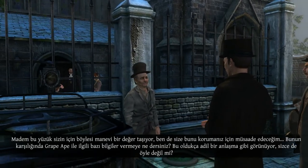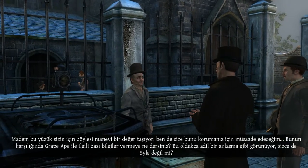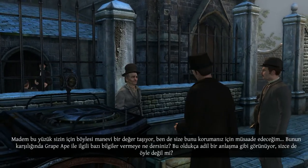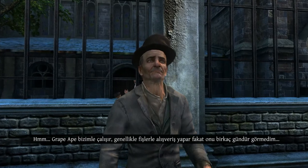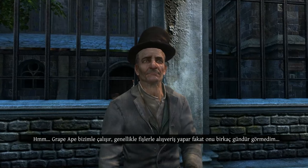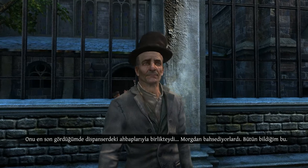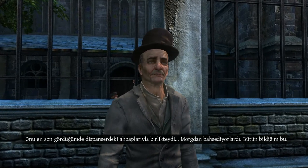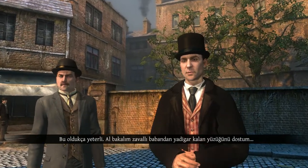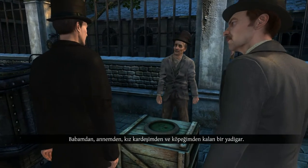As this ring holds such sentimental value for you, I will allow you to keep it. What would you say to exchanging that against some information about Grape Ape? That seems like a fair deal, don't you think? Yeah. Grape Ape works with us. He usually deals with the tickets, but we haven't seen him for a few days. Where is he usually to be found? Well, the last time I saw him, he was with his mates from the dispensary, then the deal with the morgue. Now, that's all I know. It is quite good enough. Keep your ring, my good man, as a souvenir of your poor father. A souvenir of me dad, me mum, me sister, and me dog.